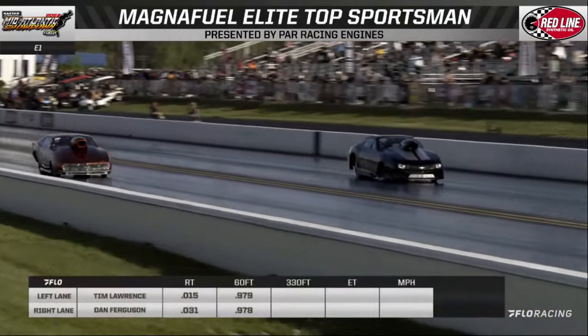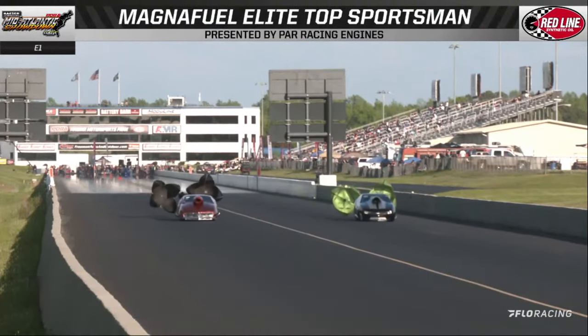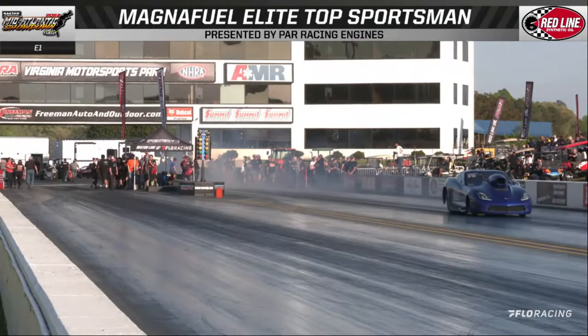There goes Ferguson, right-hand side. He's behind by 15,000 at the starting line. Tim Lawrence is going to be your winner at 397, two above at 182. Now, you got to remember, Tim Lawrence did very well at Gallant just 2 weeks ago, and he's already turned on the wind lights here today.